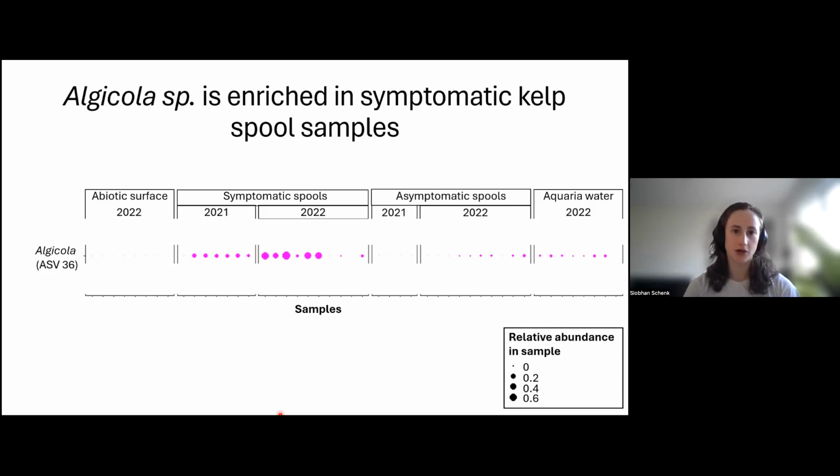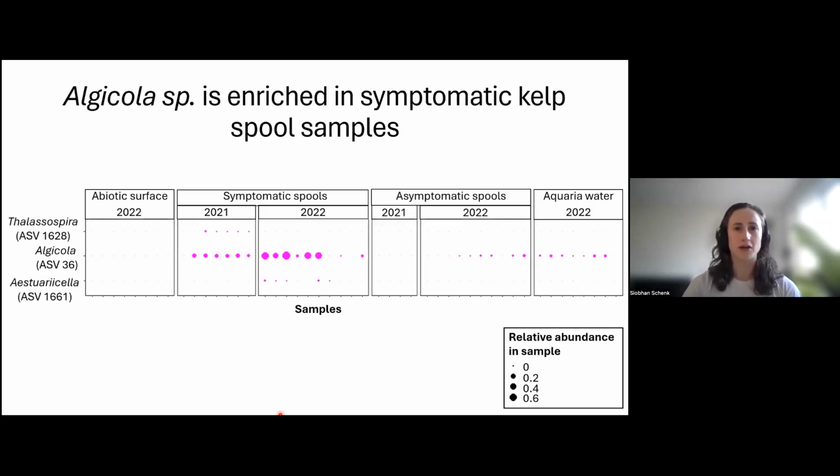And you'll notice that part of the graph is still blocked out. That's because my analysis picked up two other ASVs that are enriched in symptomatic spools. But you'll notice that both of these are a lot lower relative abundance, and they're also not consistent by year. So that tells us that Algicola is definitely the thing we should be the most interested in, and that these two may be associated, but they're definitely not the disease-causing agent.